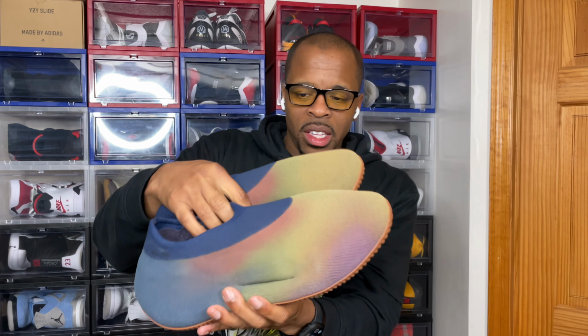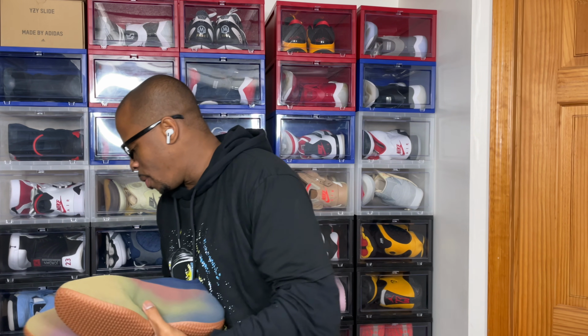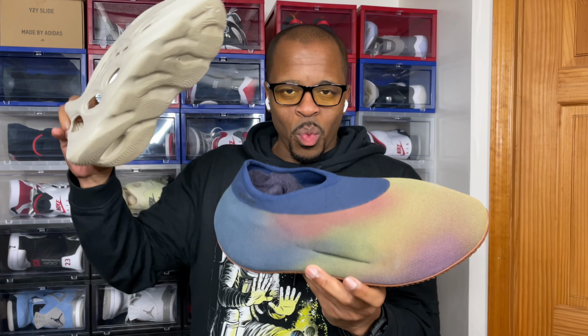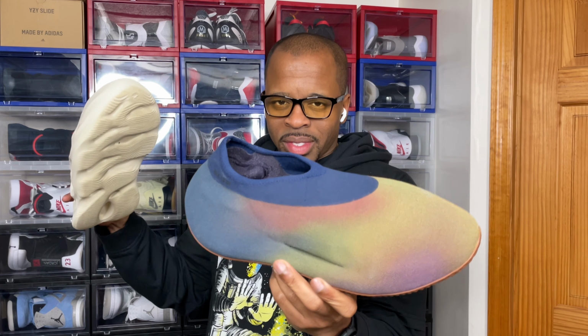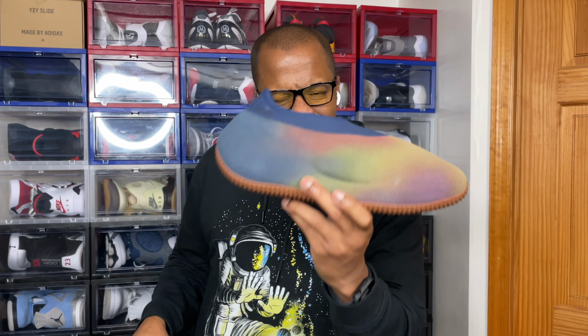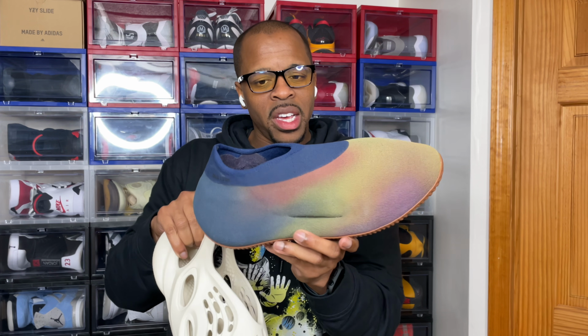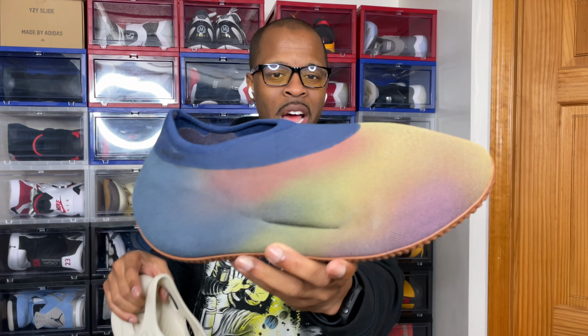And I can tell you right now, when you're looking at the Knit Runner, think of the Yeezy Foam Runner and its winterized version. Does that make sense? Normally you see me in previous videos with the Jordan shoes. That's winterized. And the Yeezy Knit Runner is kind of the winterized version of the Foam Runner, because it does have foam built in underneath the knit, the Primeknit.